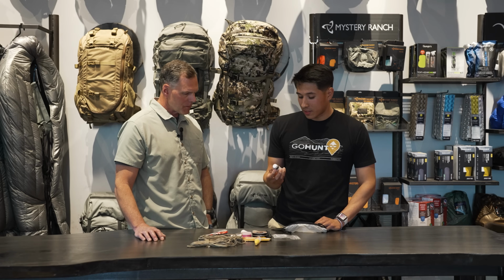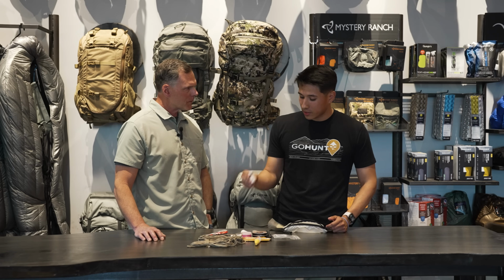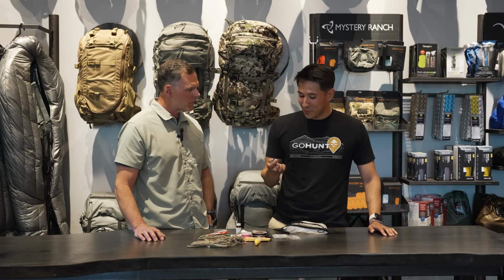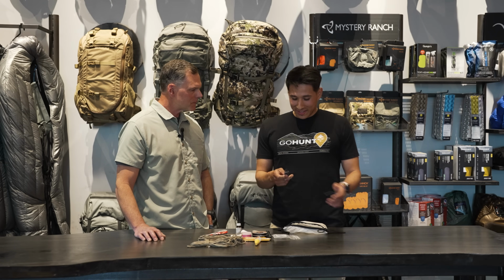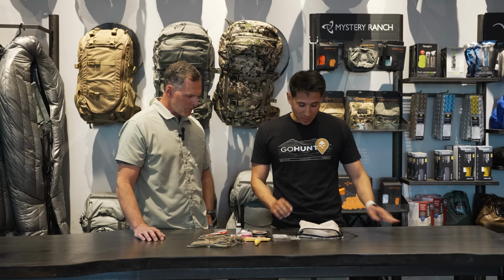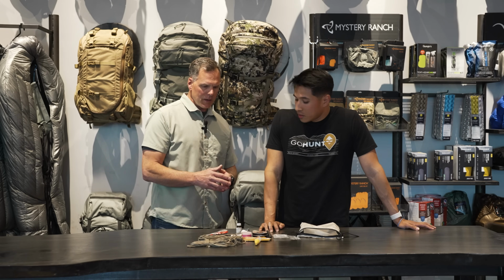Some extra, what is this? Drinking water tablets. Yep. And then this is probably the area that I need the most improvement, but it's just a little crappy knife. So that's the possibles pouch that I got. Yeah, so again, we'll call it a pass, right? But there's always room for improvement.